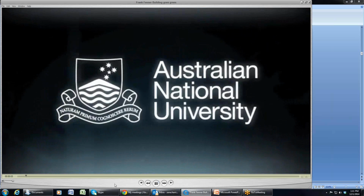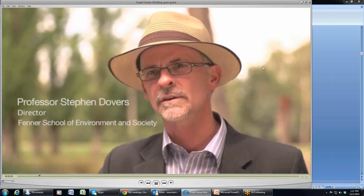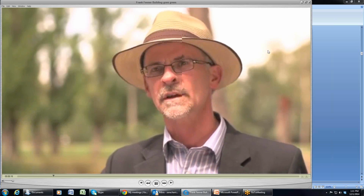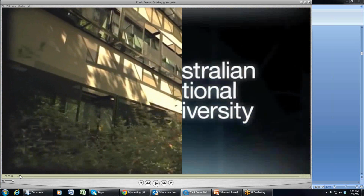The Franklin building was designed to achieve six-star standard, which it has now achieved. And the real point was to do strong environmental performance, but also be a really good workplace and one that fitted into the environment that it sat in, and to achieve that in a way that showed that you could do it affordably.